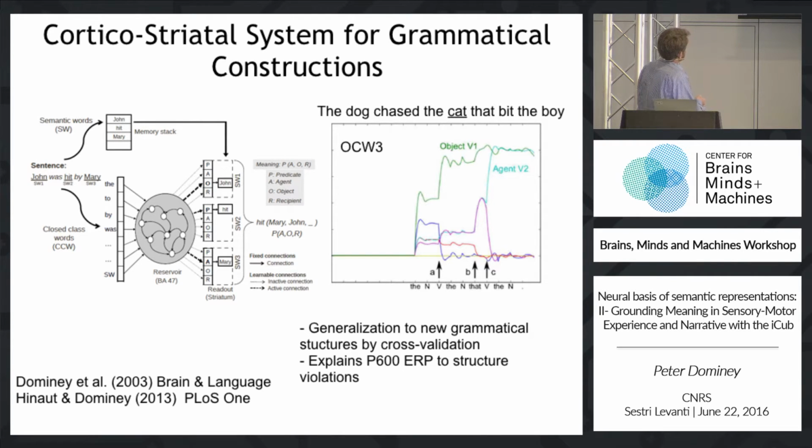So here, we're trying to represent the meaning of sentences in terms of assignment of each semantic word or open class word, the nouns and verbs, to the role that they play, the semantic role that they play in the sentence. So in this sentence, John was hit by Mary, John is not the predicate, it's not the agent, it's the object of the first event. The second open class word, hit, is the predicate, and the third open class word, Mary, is the agent. So basically we have a corpus of sentence representations and these meaning representations in terms of predicate, agent, object, and recipient, and we're learning the mapping between different sentence forms and this predicate, agent, object, recipient representation of meaning.